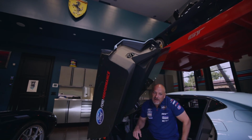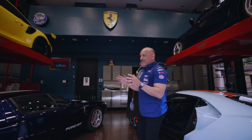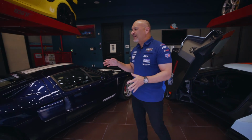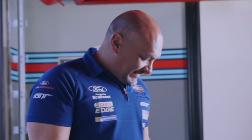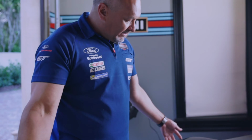So let's talk about aerodynamics. The 05 GT was designed, engineered, and then they said, well, let's add a gurney flap because we think we need that for high-speed stability. You know that most supercars have a wing in the back. Well, the 05 GT did not. The only aerodynamic aid that it had in the back top of the car is this gurney flap.